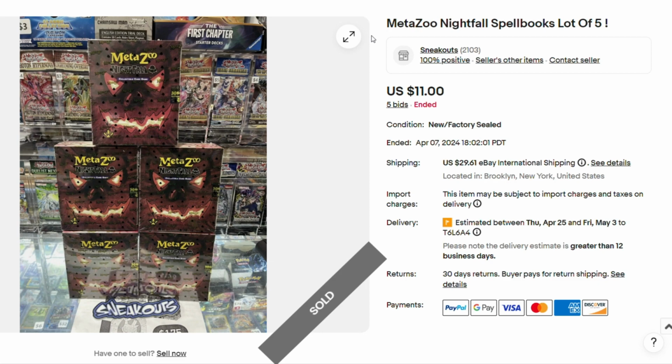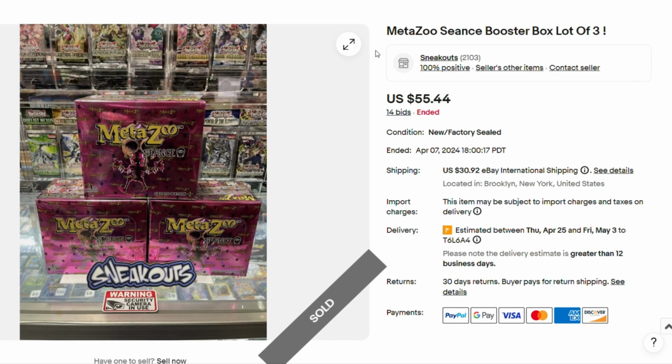Here we have 5 Nightfall Spellbooks. Sneakouts has been selling a lot, had a lot of auctions recently. I don't have them all in my videos, but here's another one where they made $11 a profit, because I guarantee there's no value in these Nightfall Spellbooks. It's all reverse holos.